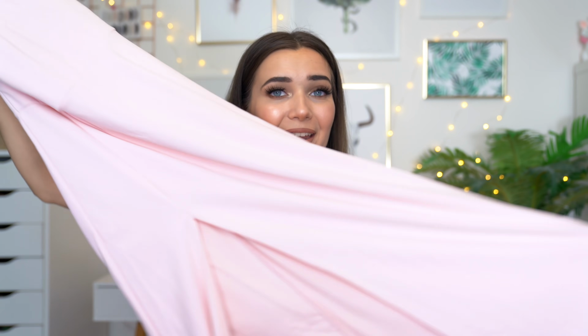Does it have a slit? Ooh, it does. It's got a slit, and then it goes all the way down to the floor. It seems like it might even drag a little bit, which I love. I love a good old fishtail. I think they're just so flattering and really cool.